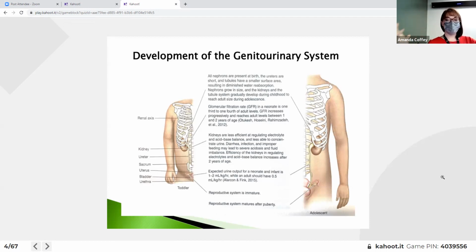So we're going to talk about the development of the genitourinary system. Tell me what two words we're combining to create this system. Okay, reproductive, so the gynecological, genitalia. Remember how we talked about breaking down your words. If you're unsure of what a word means, try to think back to what you learned in those medical terms. So urinary is the urinary system, the kidneys, ureters, bladder. This is just the development of the genitourinary system. It talks about toddlers compared to adolescents, because they're not the same when you're born. They still mature, just like your reproductive system matures, okay?